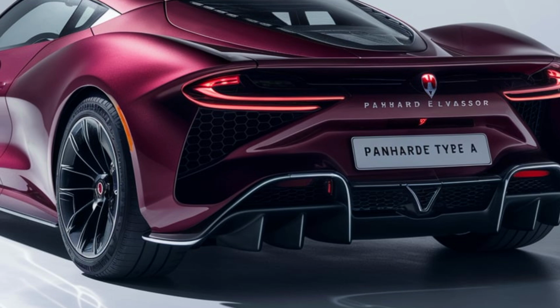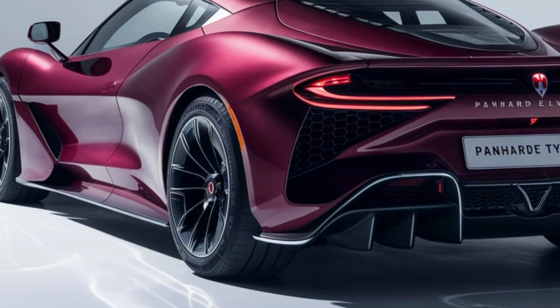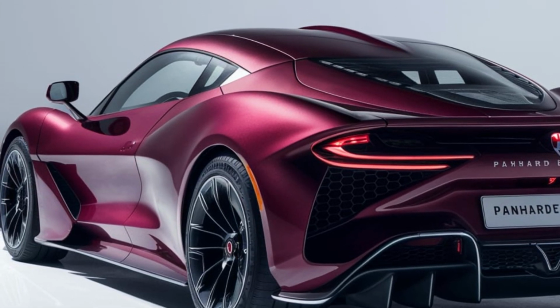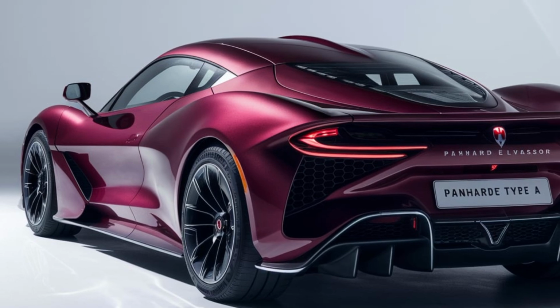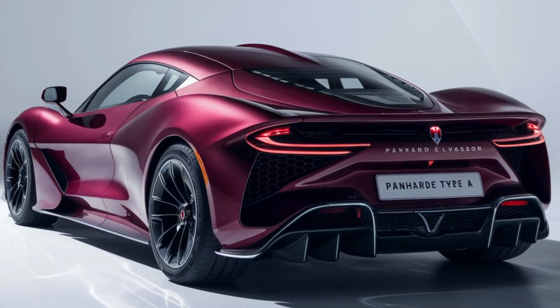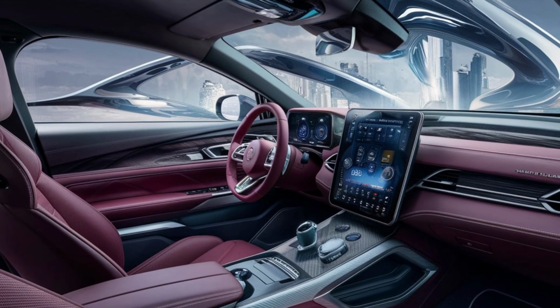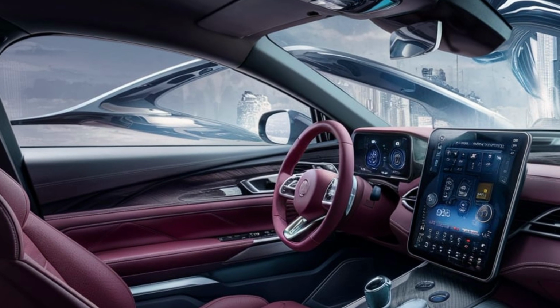From the side profile, the Type A 2026 exudes a streamlined silhouette with flowing lines that enhance aerodynamics while maintaining a visual connection to its predecessors. The alloy wheels, available in several distinct designs, complement the overall aesthetic, adding a bold and dynamic flair. At the rear, the design is equally impressive, with LED tail lights that feature a unique light signature, ensuring the car stands out whether in motion or at a standstill.